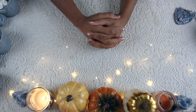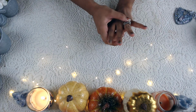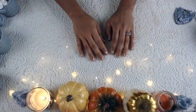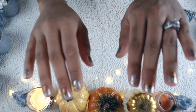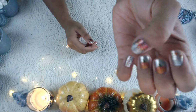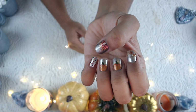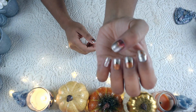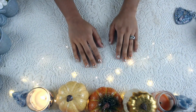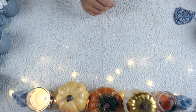So on this pick a card reading, I want to go ahead and pull your alignment message really quickly though. Look at my nails for November, guys. I've got little turkeys on my thumbs, if it'll focus, and pumpkins. Anyways, so my nails are finally looking good.